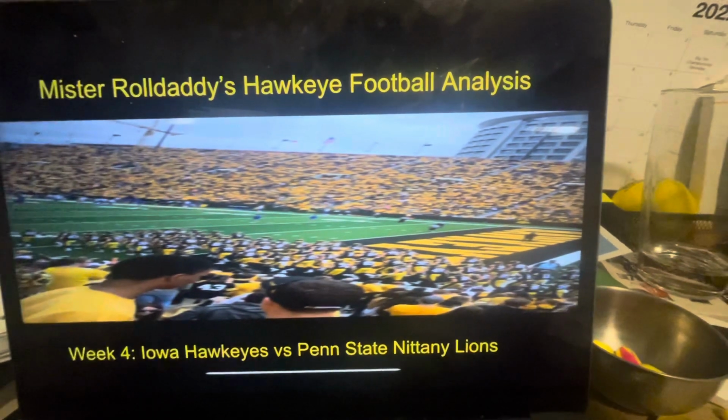Today, I'm going to be analyzing the Hawkeyes' upcoming game against the Penn State Nittany Lions. This is going to be a tough one, but one I know Iowa can win. Alrighty, here we are. Let's go.